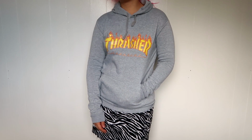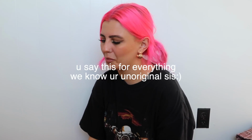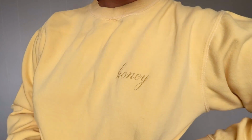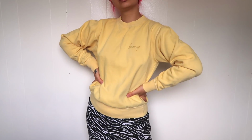I'm probably going to crop this just because it's at an awkward length, and everything I just think looks so much cuter when it's cropped. And then this honey little pullover, very Brandy Melville. I mean, this is literally John Galt, which is Brandy.